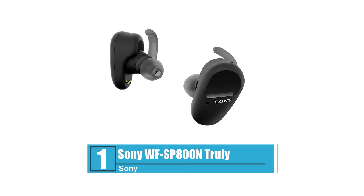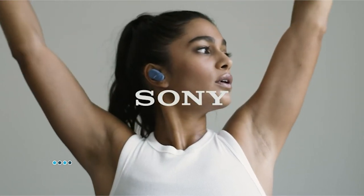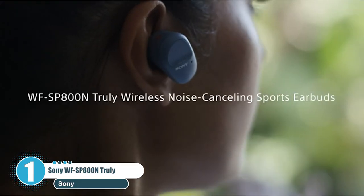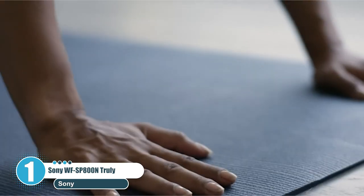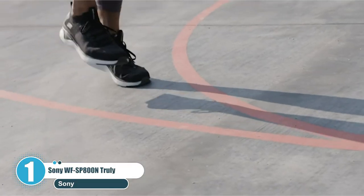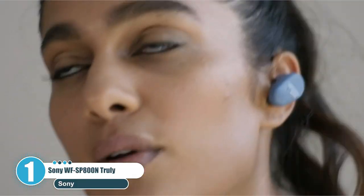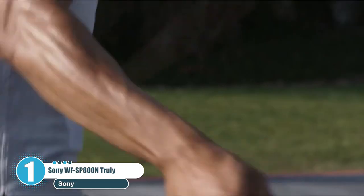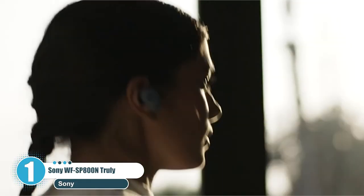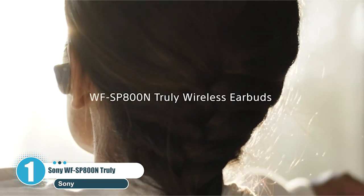Number 1, Sony WF-SP800N. Rise above the noise with the WF-SP800N wireless noise-canceling sport earbuds, complete with IP55 sweat resistance, long battery life, and deep, punchy extra bass sound that gives you the boost you need to get through any workout as well as riding. A wide array of smart features will have you wearing them all day afterwards.